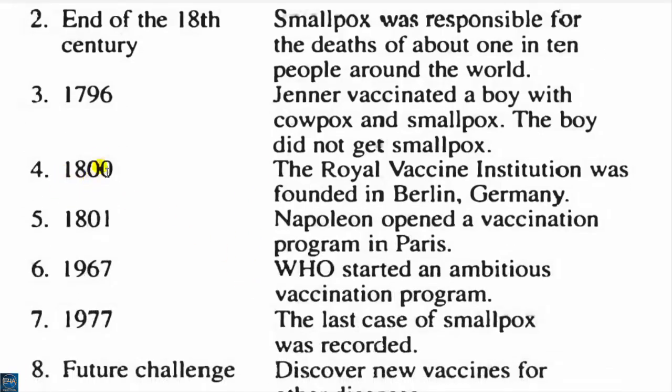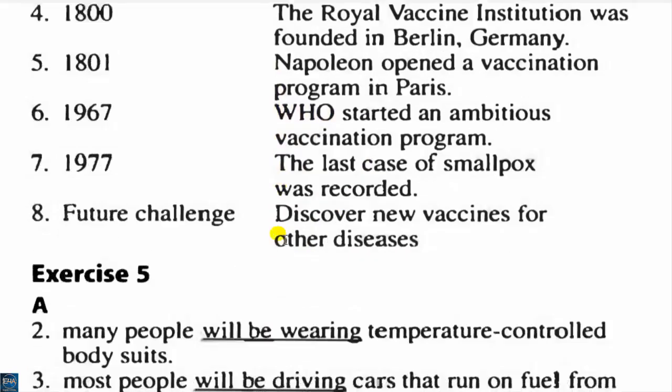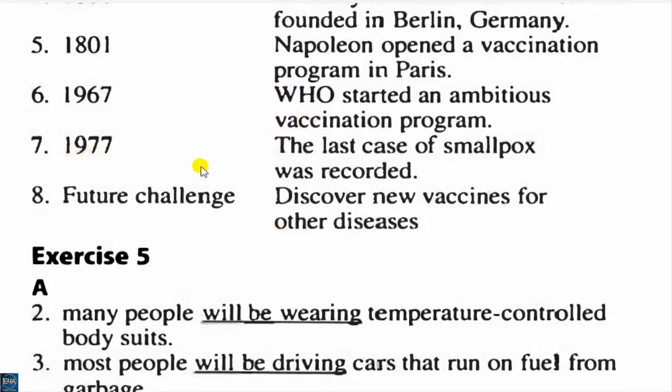4. 1800s. The Royal Vaccine Institution was founded in Berlin, Germany. 1801. Napoleon opened a vaccination program in Paris. 1967. WHO started an ambitious vaccination program. 1977. The last case of smallpox was recorded. Future challenge. Discover new vaccines for other diseases.